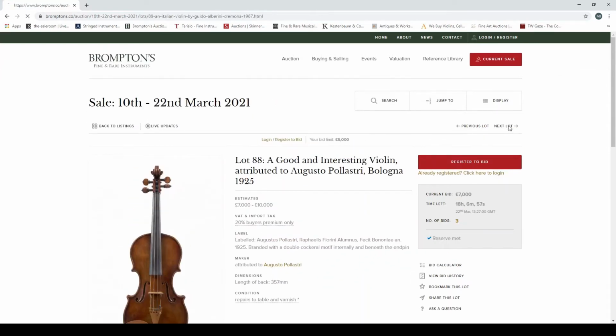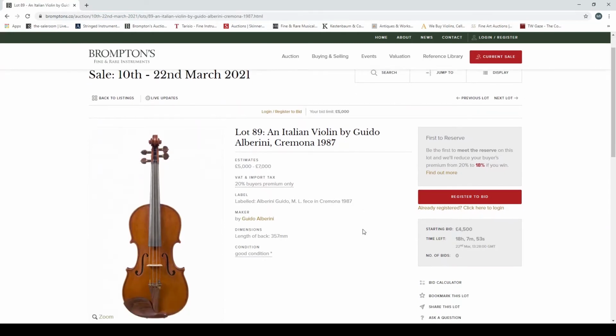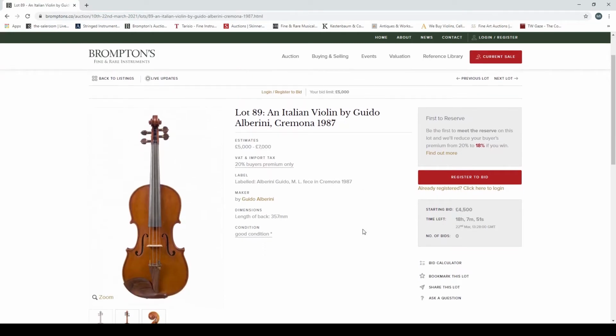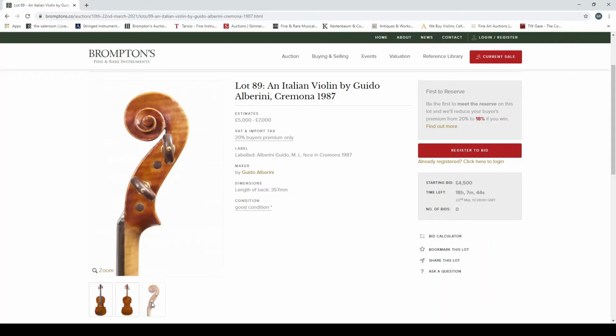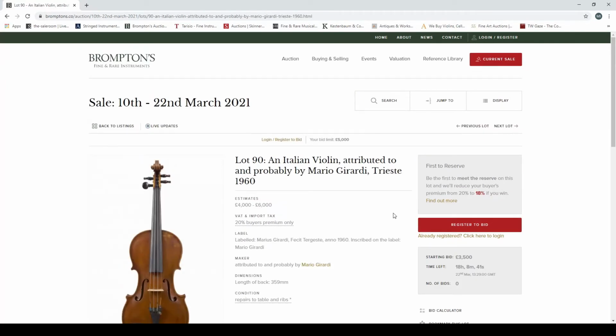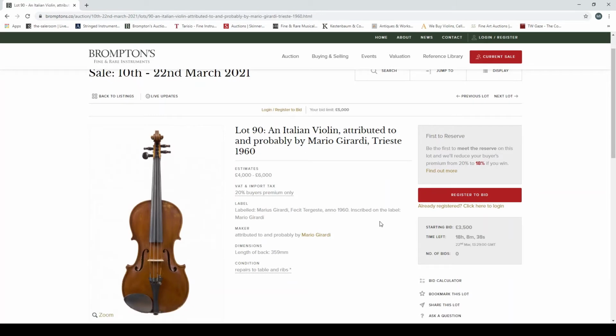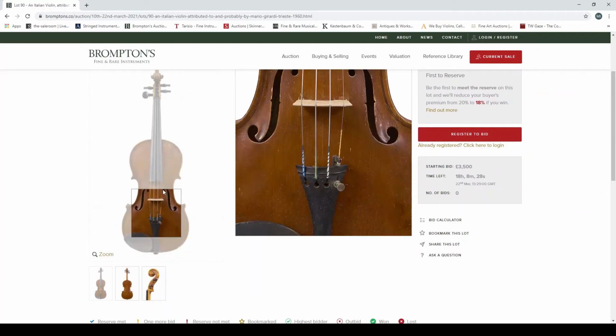And the show must go on. An Italian violin by Guido Alberini, Cremona, 1987. No bids on that so far. An Italian violin attributed to and probably by Mario Gherardi, Trieste, 1960. Length about 359.